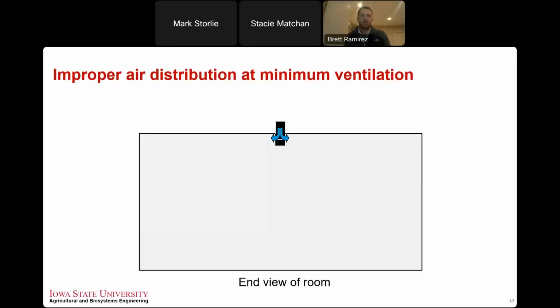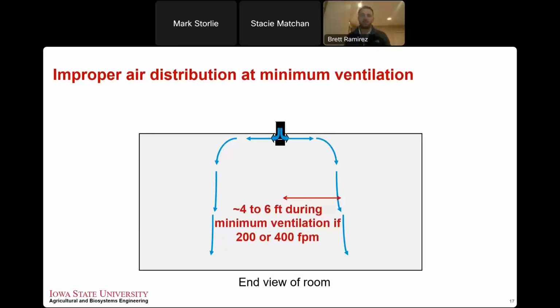So again, when we don't have enough airspeed at the inlet, it's going to come in and fall down to the ground or to the slats, and it's not really going to mix and have that chance to warm up. So that usually happens about 4 to 6 feet. If it's over the center alley, you'll see that first about 2 feet on each side of the alley is usually going to be wet. It's going to be the dunging area, and it's going to be the least desirable spot of the pen.